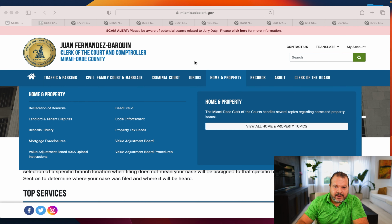But if you're looking to do this type of thing, you're going to need to spend hours and hours before this moment to prepare yourself to get to the point that you can actually bid on a property. Now, the bidding process in the Miami-Dade County and all over Florida, and this is actually probably true in many states, but I only practice in Florida, so that's what we're going to talk about here, is that you have to set up an account with the Miami-Dade County, and I'm going to show you kind of where that is. This is the Miami-Dade County website here.